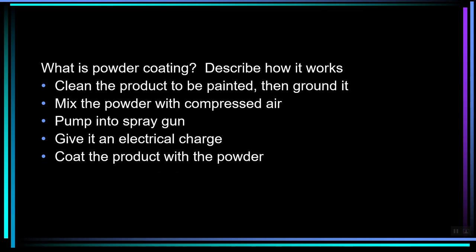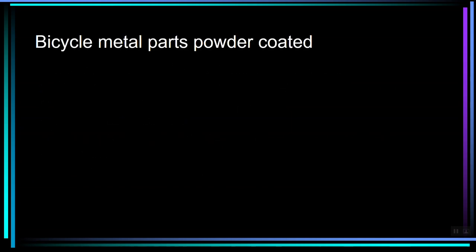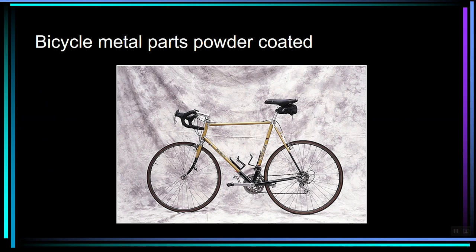What happens is, because that bike frame is now negatively charged, as soon as you start spraying it, the pigment sticks to it. The gun is going to make the pigment positively charged. And if you've ever seen a car being painted, it has to be baked. It's usually in a special type of room where the car sits there, and then they turn on these very hot lamps, and it's baked on there. If not, then the coating comes off. That's how they paint it.